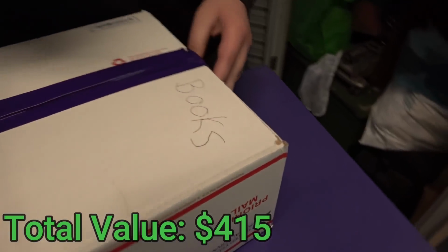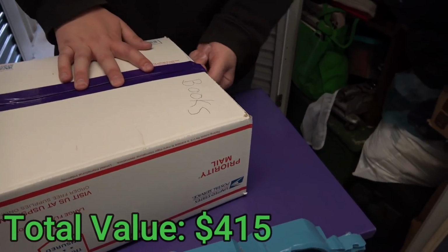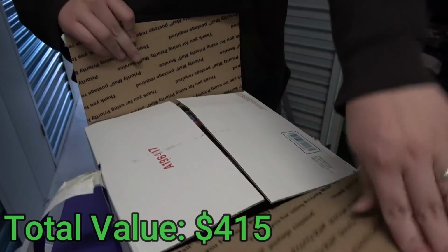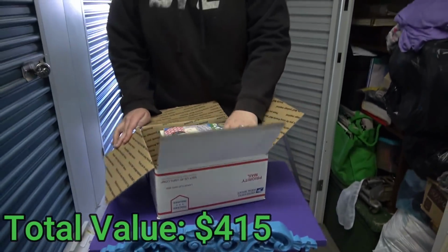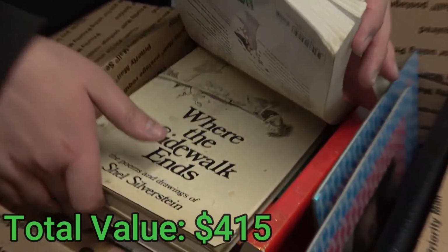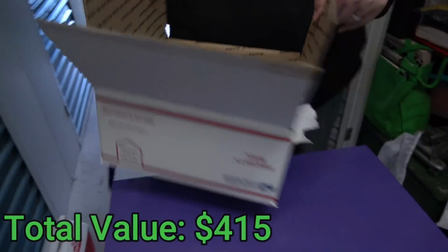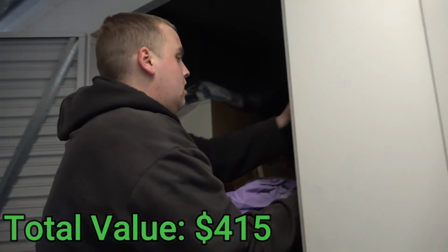Next box. Well, it says books on it. Let's cut it open or rip it open and at least see if they're actually telling the truth. Yeah, it is. And there, pictures and books. So, who remembers this from elementary school? And yeah, the rest of it is actually books. So that just sits right here. Let's see what else we can grab.